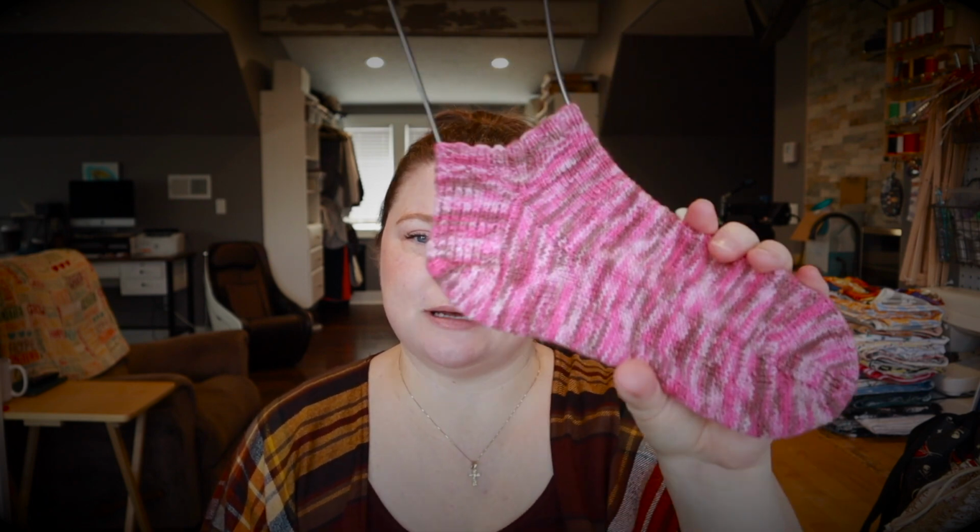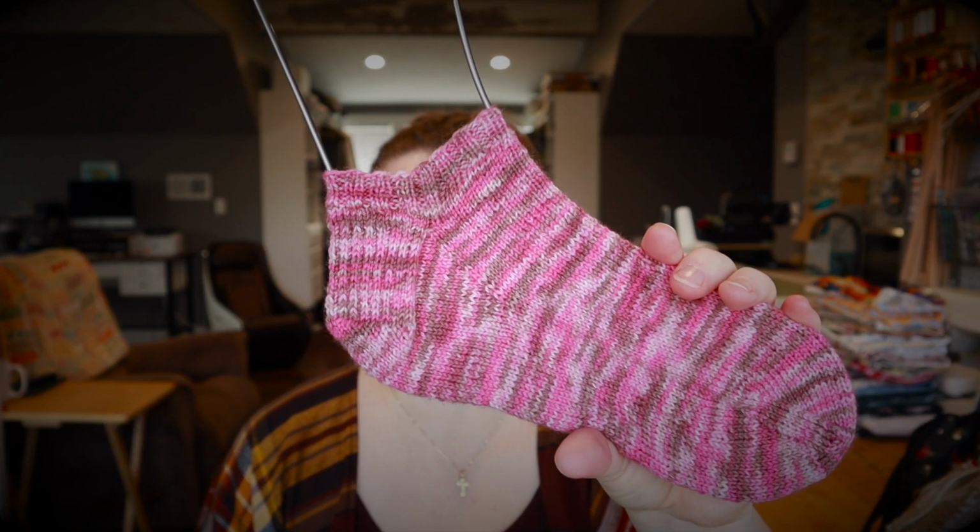I showed this before, and I said I was going to work these up 2 at a time. These are just gorgeous. I just have to show it again. I love this color. I started out 2 at a time. I did the cuffs first, and then I joined them on the same needles, and then I did the leg. All 5 rounds.